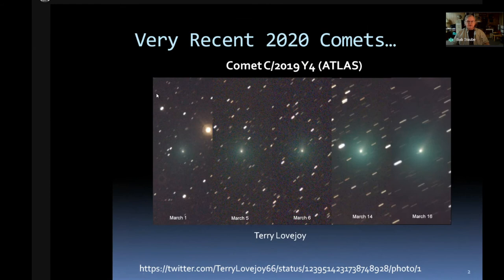As was mentioned earlier, there are some pretty nice comets coming up. Some of them have died, like Comet Atlas, and we'll talk about that in a second. But this is an image from Terry Lovejoy, and Terry has a lot of wonderful images on his Twitter page, Terry Lovejoy 66 on Twitter. This one shows in particular the growth of Comet Atlas over time. Started on March 1st, was pretty much a fuzzball. And a couple of different images he's taken about 2 weeks later, he had a decent image of the comet with a tail. And one thing you'll notice on these images, back here on March 1st, the comet was pretty far away and it wasn't moving very quickly across the sky. And then as the comet got closer, the comet itself was moving more quickly across the sky. And so the star trails are getting longer.